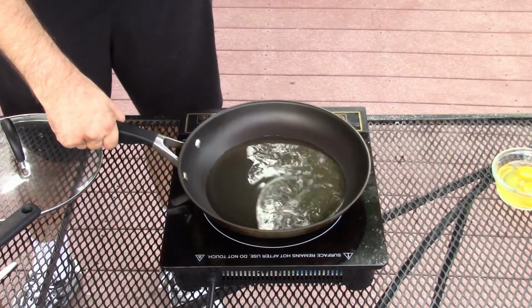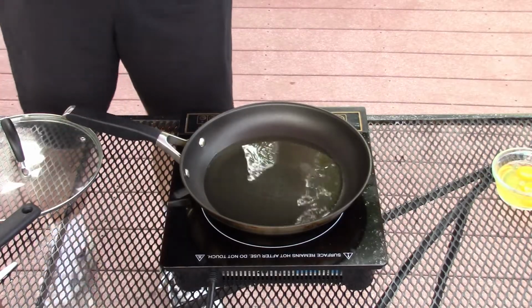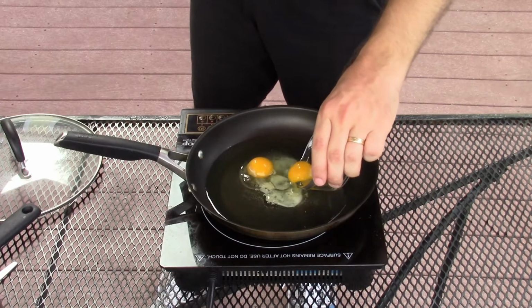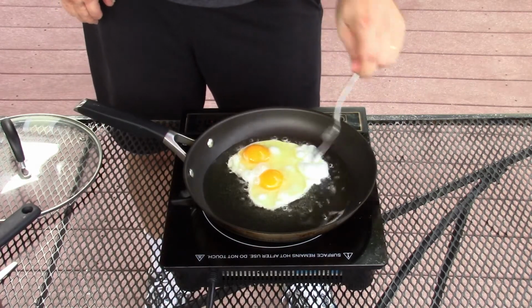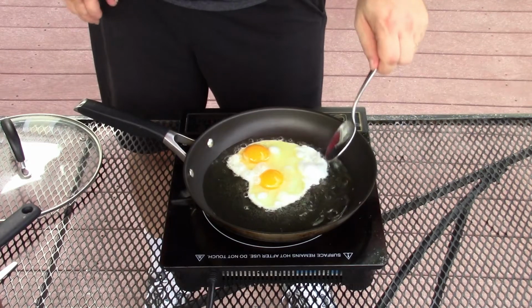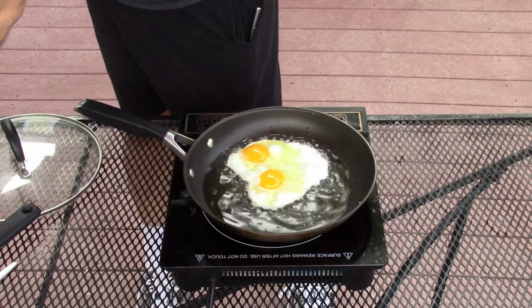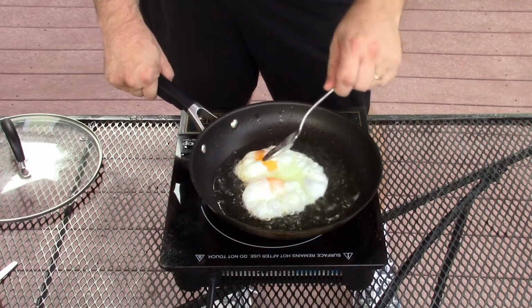I'd say I have a bit more oil than you really need. Once your oil is hot, add your eggs to the pan. And now, as the eggs are cooking, you're going to use a spoon to ladle the oil over the top of the eggs. That way the eggs cook more evenly. These are going to be sunny side up fried eggs, and since we're not going to flip them, we're going to use the oil to cook the top of the eggs.